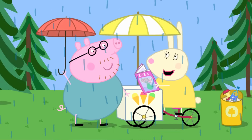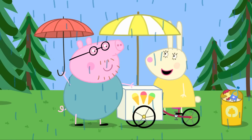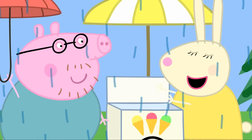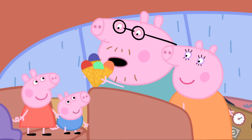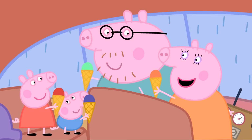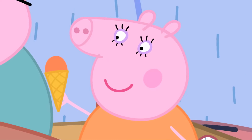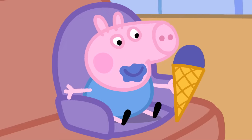Hello, Miss Rabbit. Hello, Daddy Pig. 4 ice creams, please. What flavours would you like? Mint, orange, strawberry and blueberry, please. OK. Look what I've got. Ice cream! Oh, they're our favourite colours. That's right. Green for me. Orange for me. Strawberry red for me. And George's is... Boo!